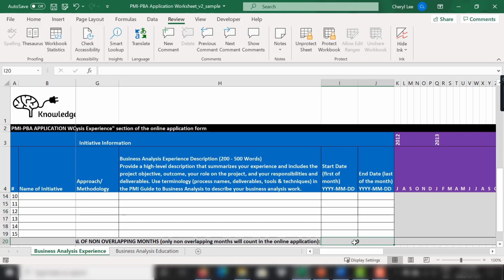You'll notice in the worksheet there are fields that are white and some that are gray. The gray fields are calculated fields, so you don't need to enter any information in there. In fact, I've locked those cells so you cannot enter information in there. I'm going to go ahead and enter some sample data into this worksheet.